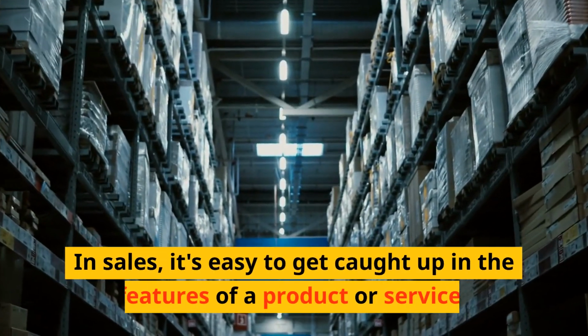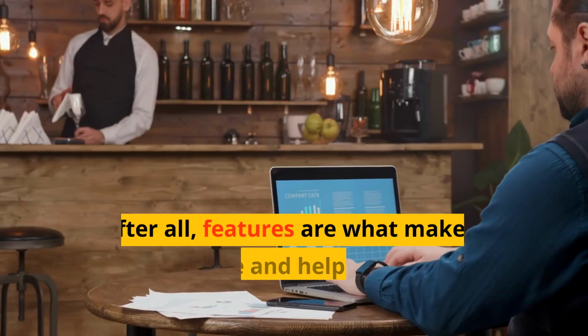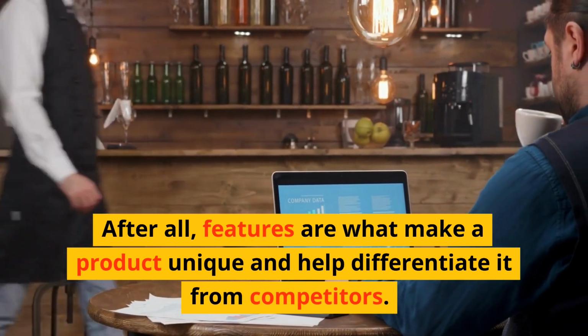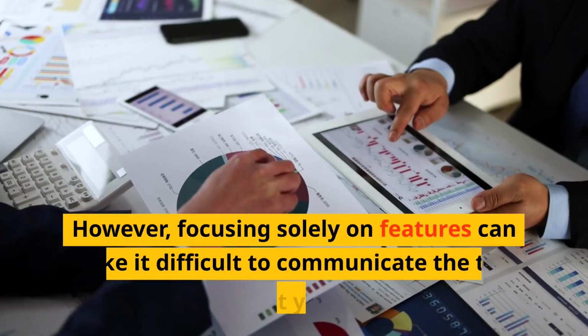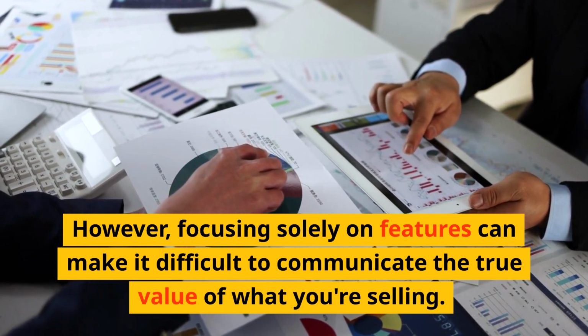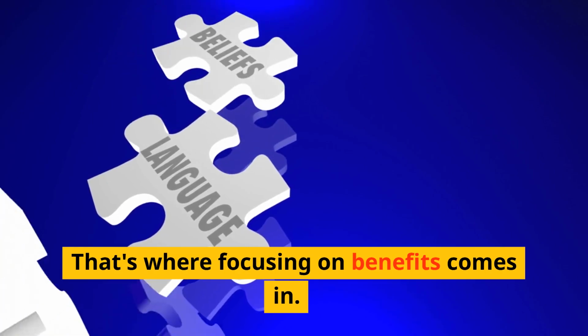In sales, it's easy to get caught up in the features of a product or service. After all, features are what make a product unique and help differentiate it from competitors. However, focusing solely on features can make it difficult to communicate the true value of what you're selling. That's where focusing on benefits comes in.